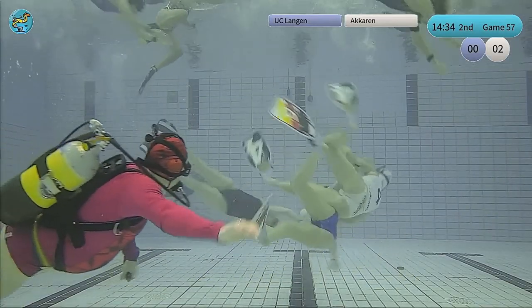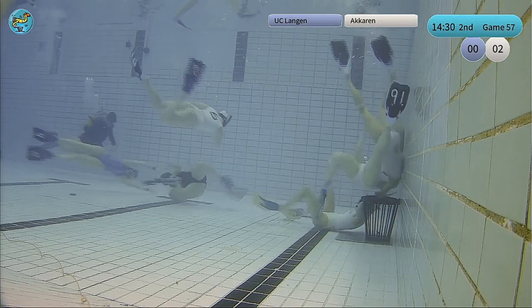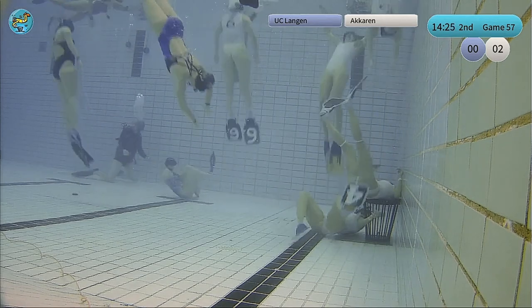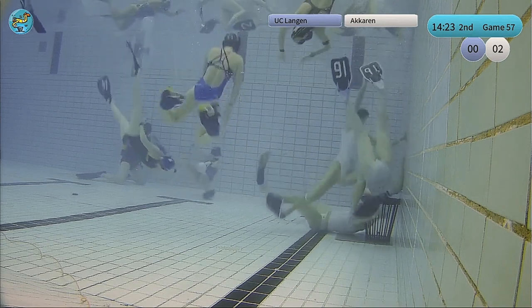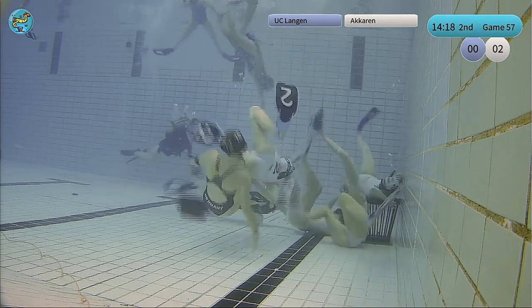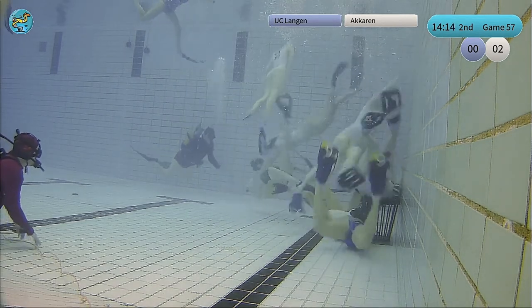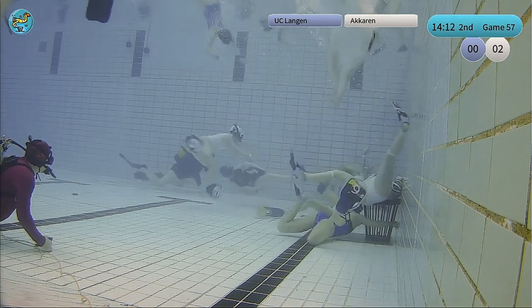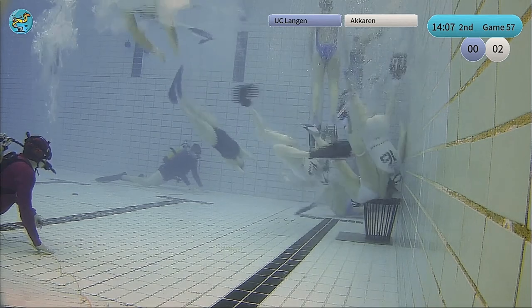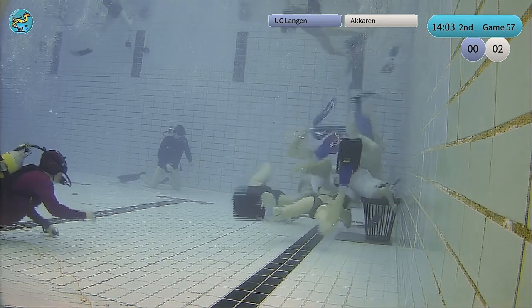Forward Langen, if you want to challenge Akkaren here in the next 15 minutes, go forward and push hard with all you have into the Akkaren basket, which is really a challenge because Akkaren is really saving their own basket, defending very well. And this is Steffi waiting. She's blocking the defense position under the Akkaren basket, but didn't receive the ball.